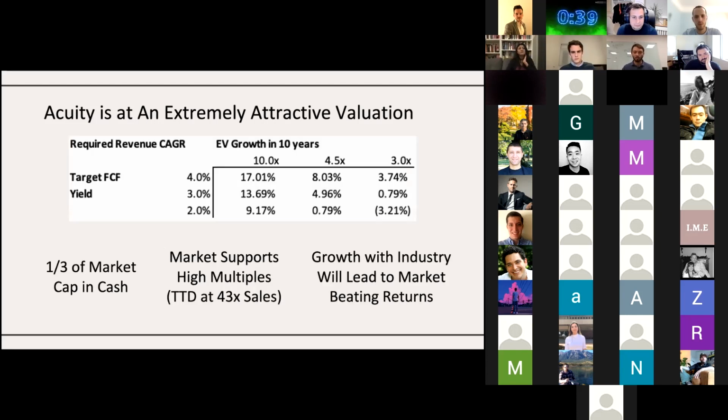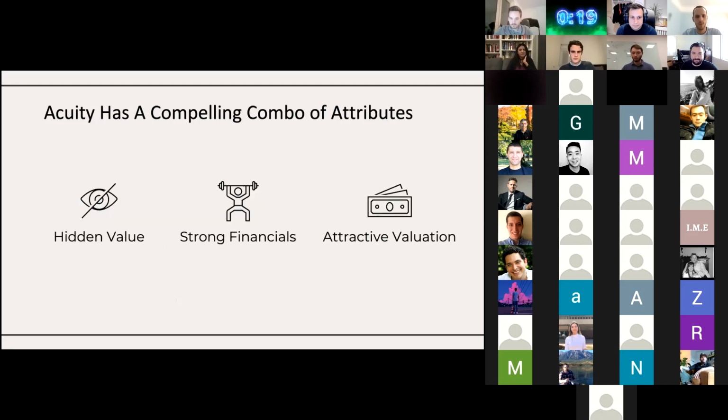And then finally, Acuity is at an extremely attractive valuation. With a reverse DCF using about a 12% growth rate, we can see that it's going to 5 to 10x in the next 10 years. It's at an 8% free cash flow yield right now. A third of its market cap is in cash. The market supports high multiples, with The Trade Desk at 43 times sales, and Acuity is only at 6 times sales. Finally, Acuity has this compelling combo of attributes: hidden value, really strong and growing stronger financials, and a super attractive valuation at an 8% free cash flow yield.